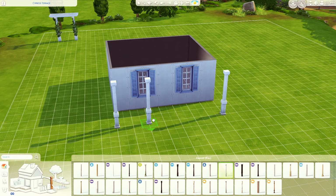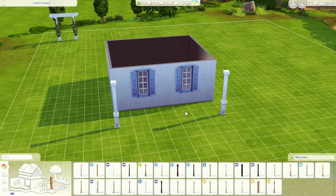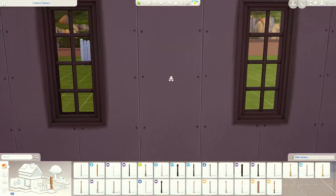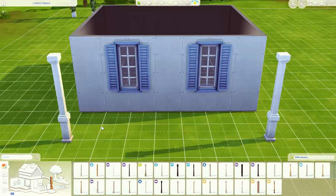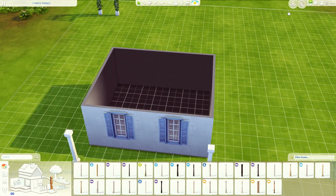You know, maybe something like this, or I don't know, that gets to be too many columns, and I'm not a fan of having a column right in front of a window so that when they're looking out, they just see a column. So let's just keep that for now. I will just do the top story quick.